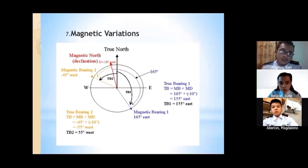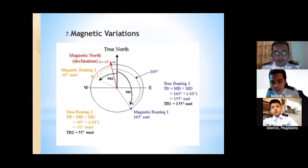And the first example would be magnetic bearing 1 or true bearing 1, which in this example is 165 degrees east. So in order to solve the true bearing, we have the magnetic bearing plus the magnetic declination. So the magnetic bearing, which is 165 degrees, plus the magnetic declination, or this magnetic north given, is negative 10 degrees. So 165 degrees plus negative 10 degrees is equal to 155 degrees east. So the true bearing 1 is equal to 155 degrees east.